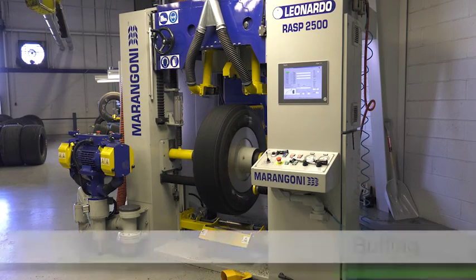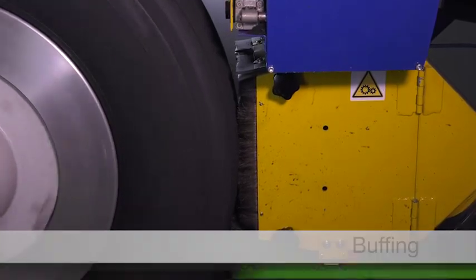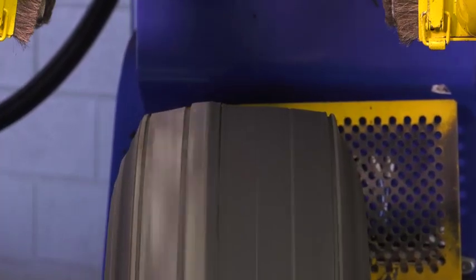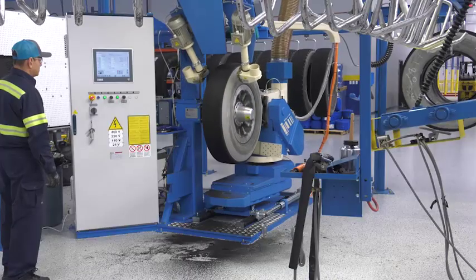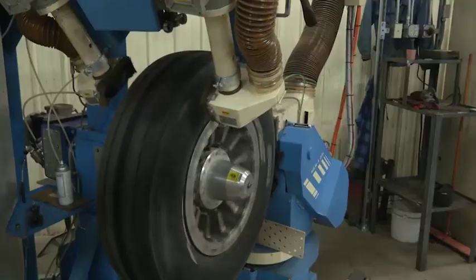The next step is called buffing, and it entails the removal of the worn tread so the new tread rubber can be applied. Special rasp blades spin at high RPMs to strip away the worn tread and create a uniform surface for the new tread rubber.